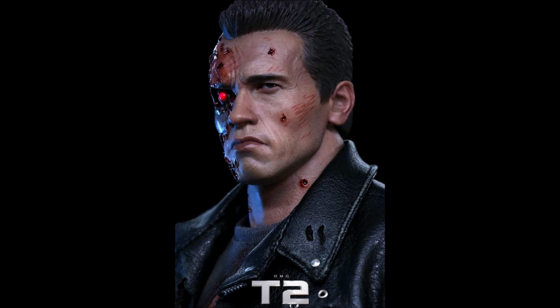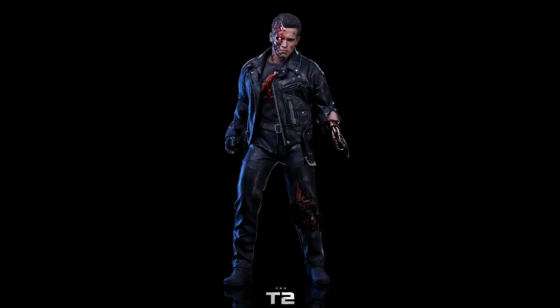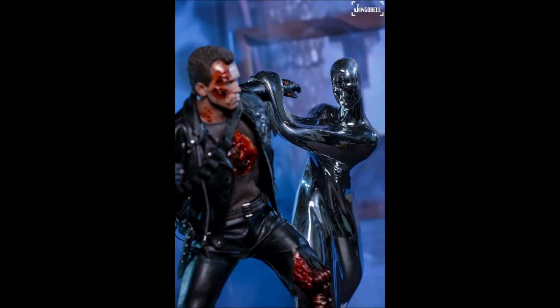Anyway, here is the DX13 Arnie figure. Never did get around to getting this one. Love Terminator 2, and the fact that it came with this T1000 liquid form thingy, amazing. I think you had to get the exclusive version to get the T1000 accessory, but this is amazing, man. So iconic. Don't know why I never did get this. Silly me. But yeah, we're going to start to get into the older figures now, so this is where it gets interesting. But yeah, the DX13, man, forget about it. That's an amazing piece.